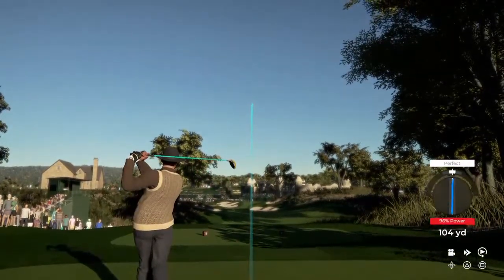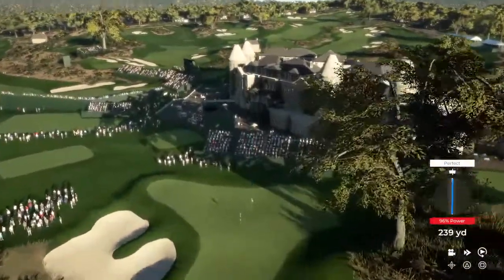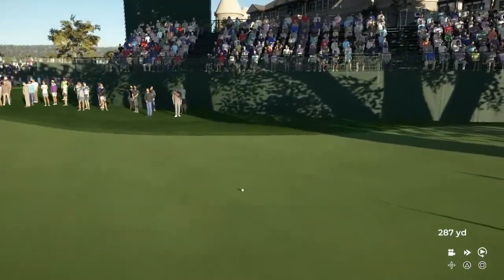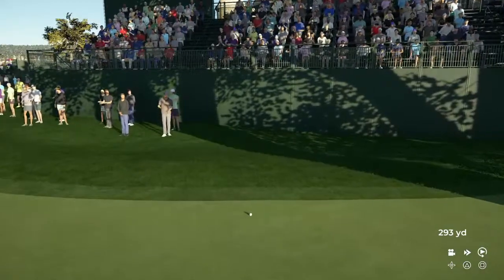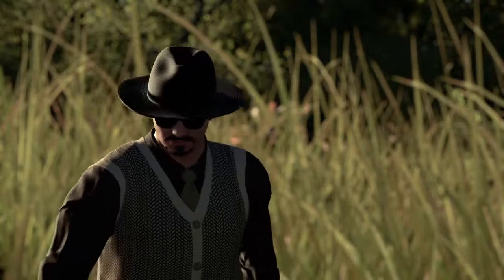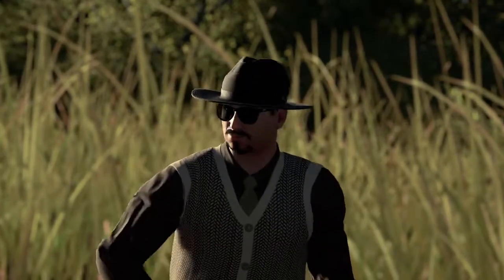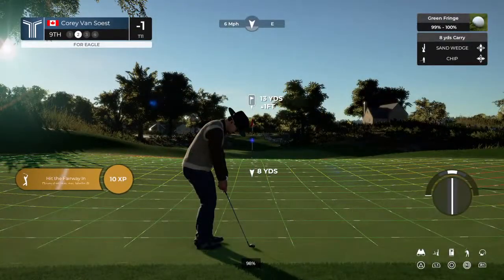Well, this is a good risk-reward hole. Looks like they're taking plenty of risk here, going for the green. Well, they got after that one right up near the surface. Good play. Time for the second shot here at the ninth.